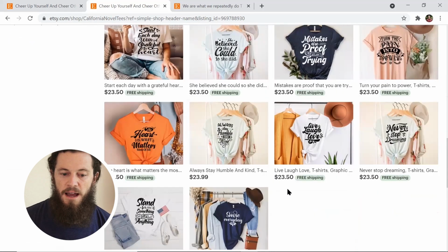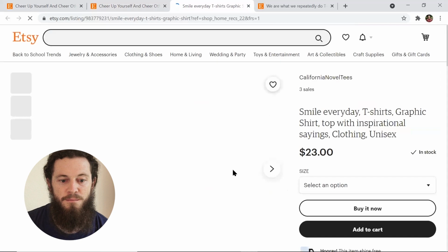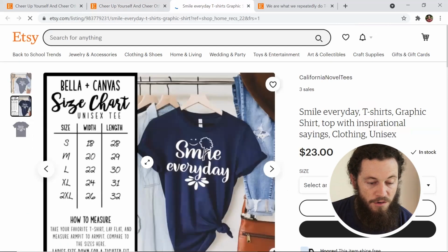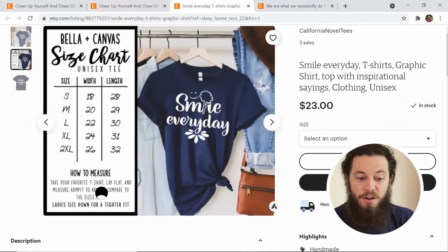I now want to talk about the overall quality of a listing. There's a few things that you can do to improve upon your listing. So first thing is improve upon your listing photos. So here I notice you have a really nice size chart, which is a must to have for your listing photos. The customers need and want to know the sizing of your shirts. So it's very important to include what type of shirt it is, which you have, a Bella Canvas, and then the sizing here, and then how to measure. I love that you have that. That's very helpful for your customers.